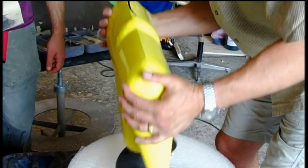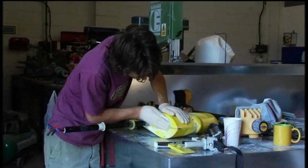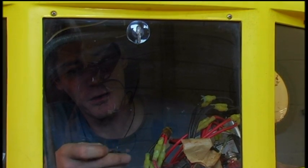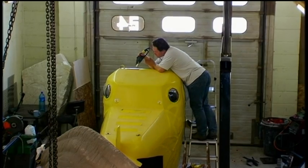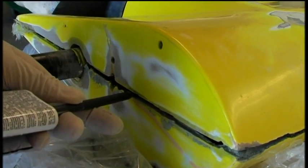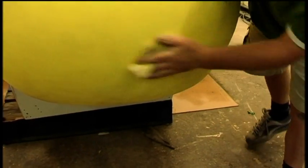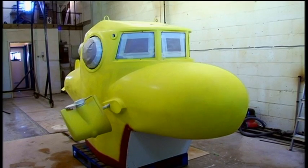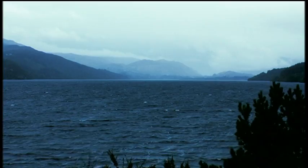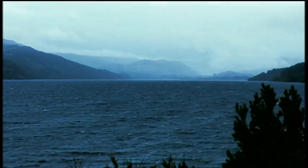The more they look, the more problems they find. Until they're fixed, nothing can go ahead. And they're due in Loch Ness in just a month and a half. Time is running out. The team are well aware that if they fail, it's not just their reputation on the line. Because there's a long and illustrious tradition of Loch Ness hoaxes to live up to.